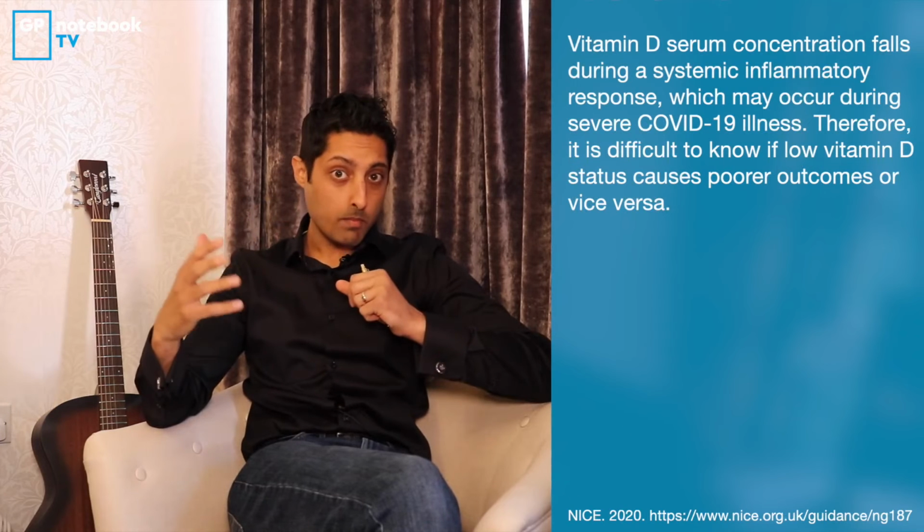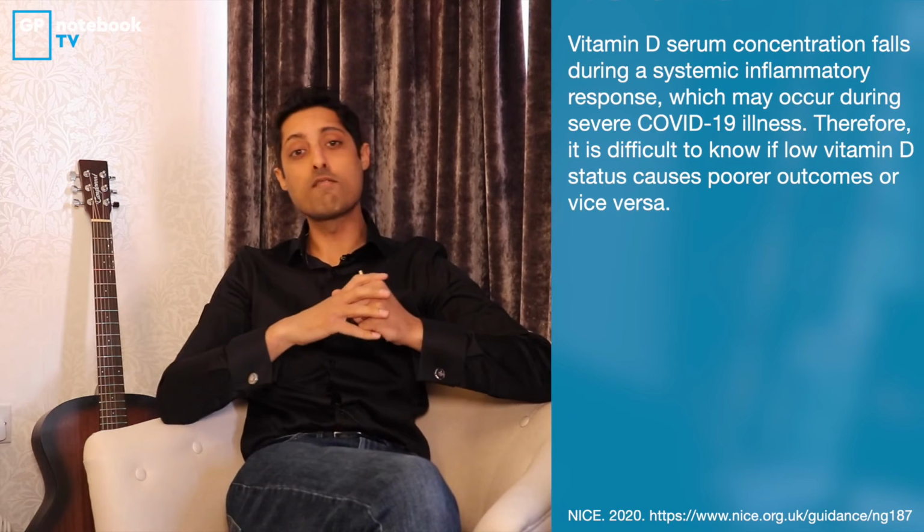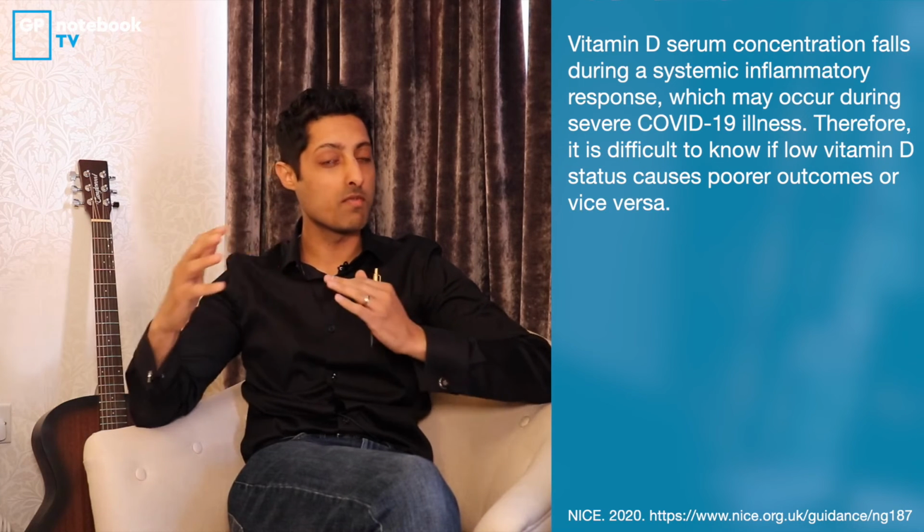So, we know that a low vitamin D status is associated with poorer outcomes from COVID-19 infection. But to confirm causality is quite difficult because we know that an inflammatory response, as seen in COVID-19 infection, can lower vitamin D levels. So whether low vitamin D levels are associated with poorer outcomes of COVID-19 infection or vice versa is difficult to know at this stage.